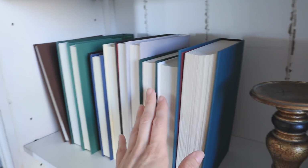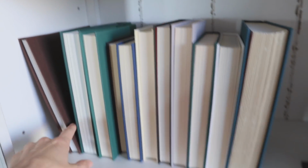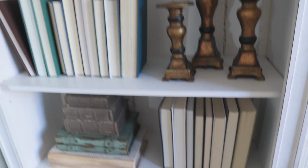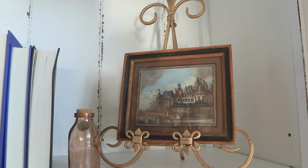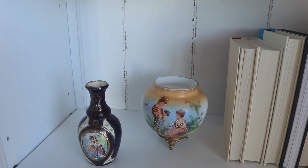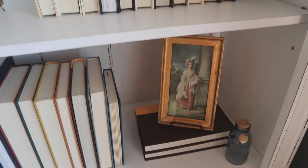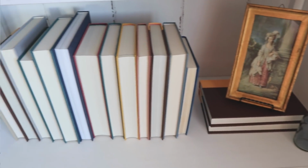So some of them were too bright, like too bright yellow or too bright red. So those I did not pick out. I went with blues and dark greens, some grays, even some blacks. You can see some brown in here. And it's like my favorite thing about this entire space. Here's another photo here. More books. Yeah, just adding all the vintage Victorian pieces.